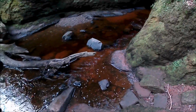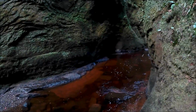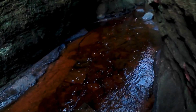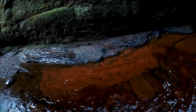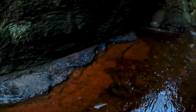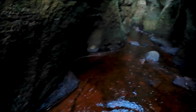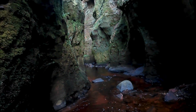Alright. Oh. Slippery. On this bit, it's getting a little bit deep, and the rocks are slightly slippery and movable.